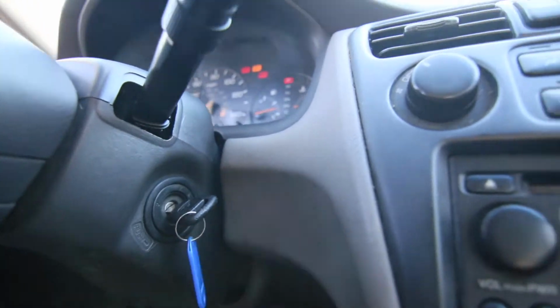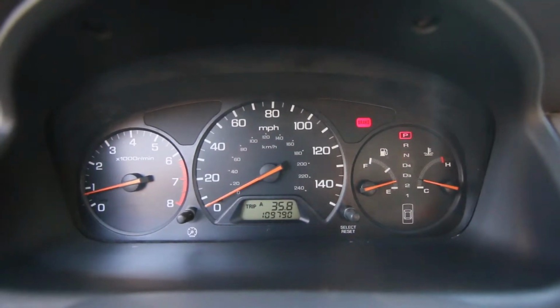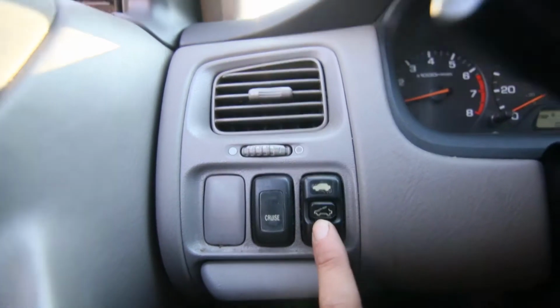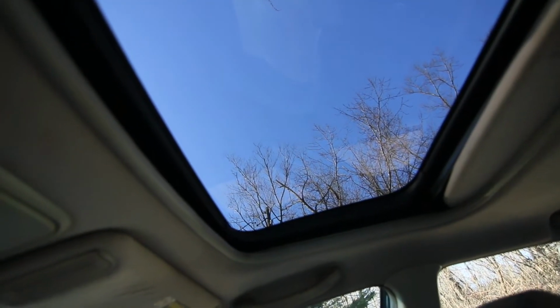It starts right up. So as you can see, this car has 109,000 miles. Everything on it seems to work pretty well, including the AC. It has a moonroof, which is pretty nice. Let me show you. Let's close it. I'm not used to this sort of elegance.